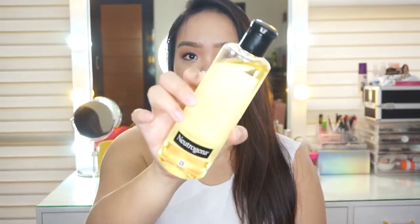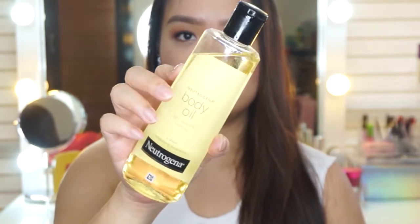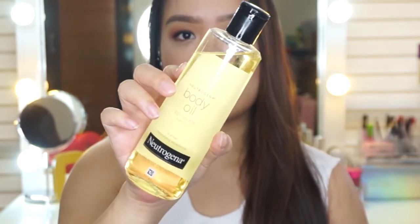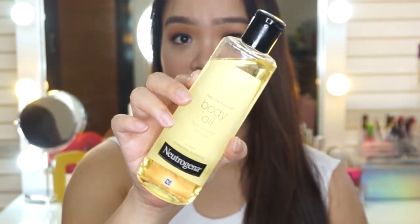So I'm going to start with this one right here. This is Neutrogena's Body Oil Light Sesame Formula. I'm pretty sure that this product has been around for quite a long time, but last 2017 was the time that I actually started using a body oil.